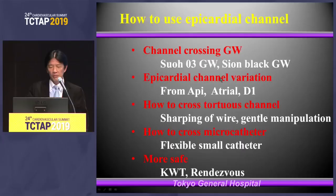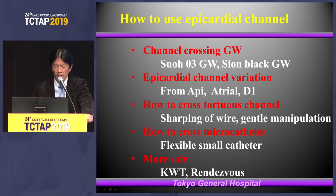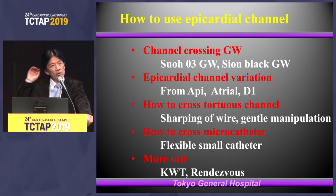And how to use the Epicardial Channel. The channel crossing wire, I recommend the Sion 03, the Gerald already use it. And sometimes the Xion Black is the most slippery one. And the epicardial channel variation is most popular one from the apical channel or atrial channel from diagonal. And how to cross? Choose the best sharpening of the wire, and gentle manipulation is necessary. And how to cross the microcatheter, flexible small catheter, I recommend to use the FineCross. The safest is the kissing wire technique, so in the previous Gerald case, he did not try the reverse CART because the tiny channel sometimes breaks easily.